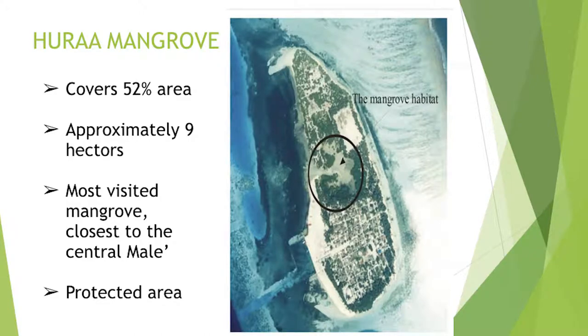So, our site is a mangrove. How many of you know what a mangrove is? Can you raise your hands? We have an idea what a mangrove is, right? It's these bodies of water that you find, especially in our small island state, enclosed by vegetation, and it can come in different forms. It can be closed off, or it can be open. The current mangrove that we have taken is the Huraa mangrove.